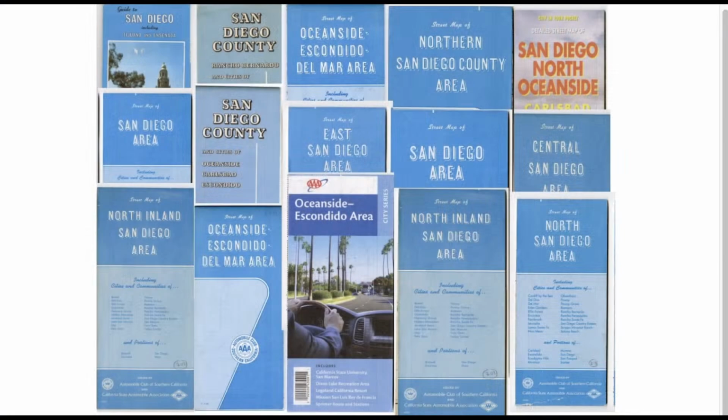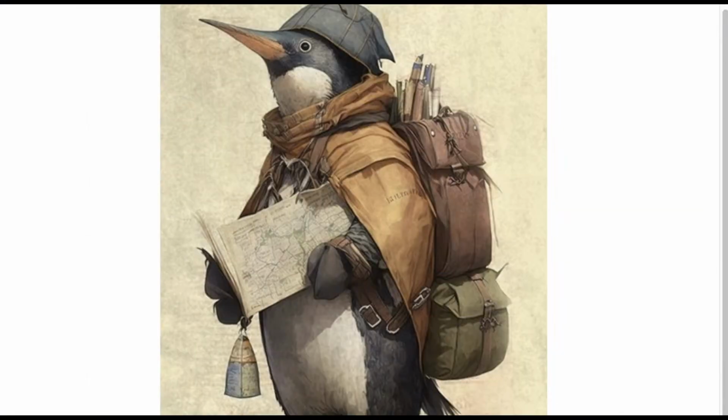So here we are to our penguin. Whoops, nope. Here we go. He's got his map, right? He may have a Thomas Brothers atlas that he's holding, I'm not sure.